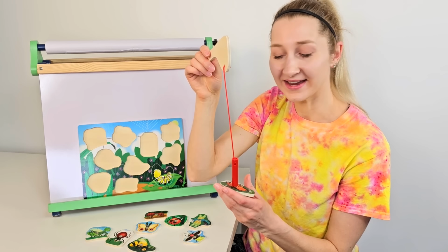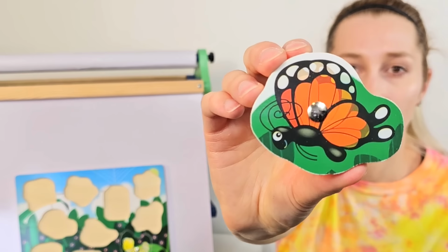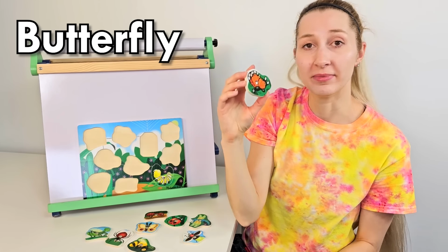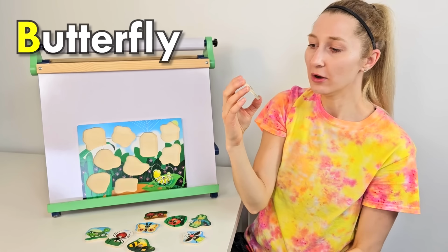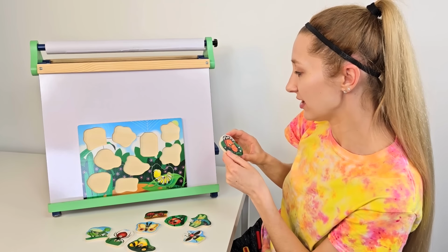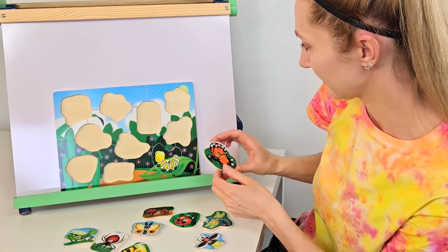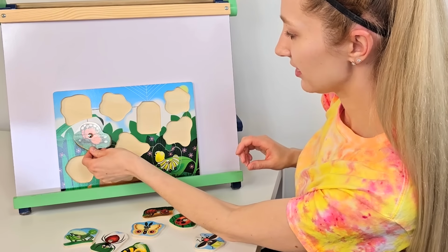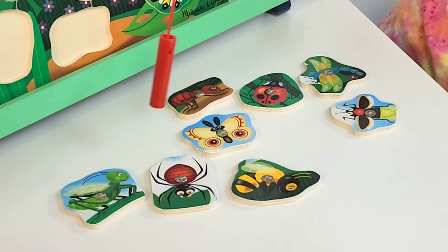We caught something again. It's a butterfly. And butterfly starts with B, butterfly. We caught a butterfly, an orange one. Let's see where it goes in our puzzle. Anything look about the same shape? Maybe this one. Let's catch something again.